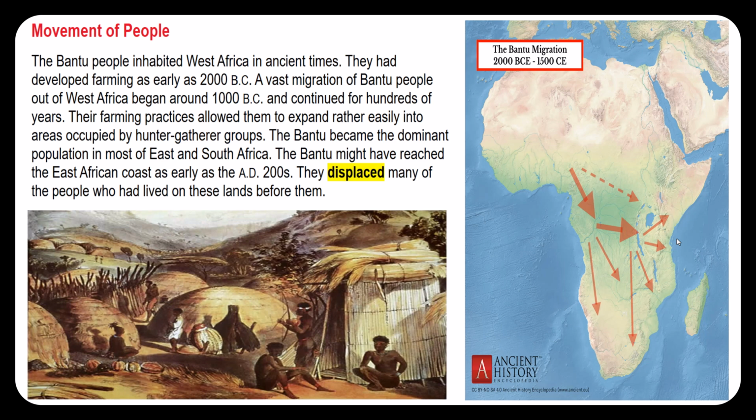They began to move or migrate out of West Africa and to expand, as you can see on the map over here. They began to expand and explore the rest of Africa, taking their culture and their people with them, and sometimes displacing the people that had lived in those areas previously.